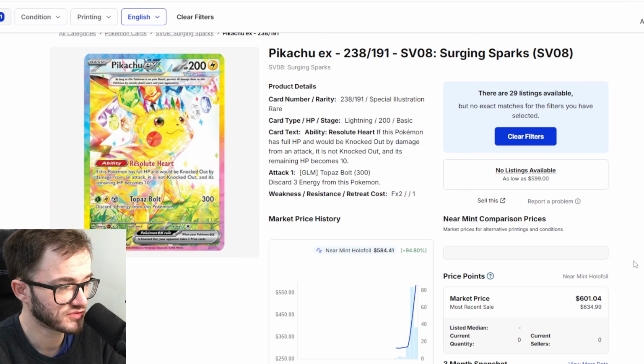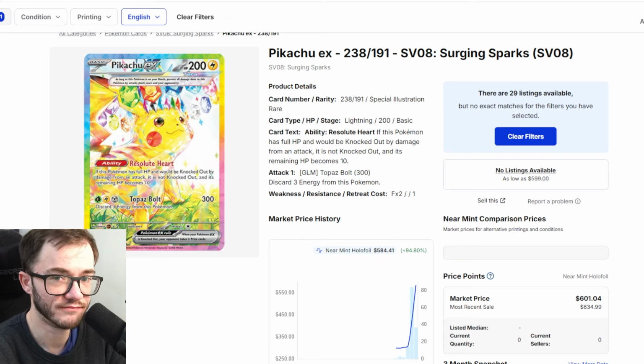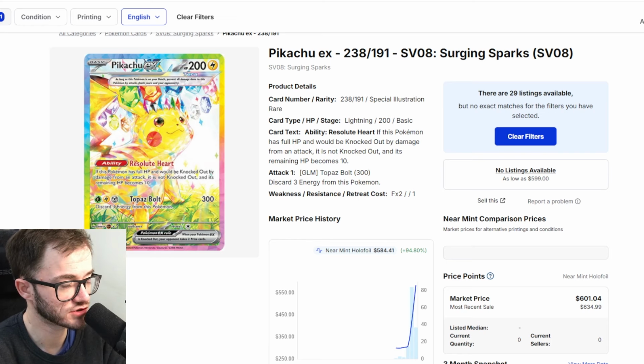And then finally in the top spot we have the Pikachu EX. I would say that this card is this era's Moonbreon. I'm going to say it. You know, I said it before in a live stream. I do feel like as it currently stands, this is the Scarlet and Violet era's Moonbreon.